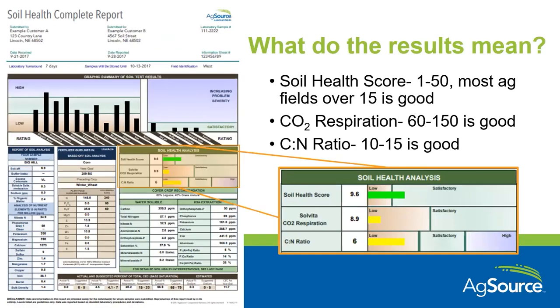AgSource Laboratories started doing soil health testing in 2016. This is the report that AgSource has developed. Other labs have been in the business about that long, some longer. And the testing that they've evolved has followed different tracks. We adopted the Haney soil health protocols. And so this is what we generally offer in our laboratory. Of course, there's other approaches to that as well.